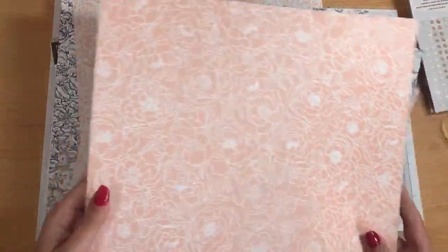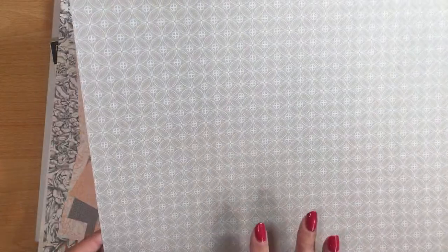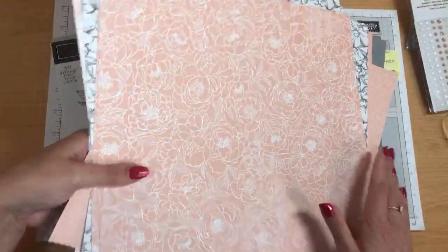Ooh. And then the final one is this one. So it's all pinks. Oh, that coordinates with that embossed paper that I've just shown you in the boho suite? That is just like that. But yeah, pinks and greys.